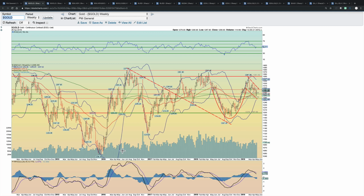So starting with gold, weekly time frame here. We broke out of this downtrend from 2016 here around July of 2017. And by the way, if you took a look at the longer perspective, 2016 was a major breakout. This chart right here, if you draw a line, this was a major breakout from a downtrend that has been taking place since 2011.